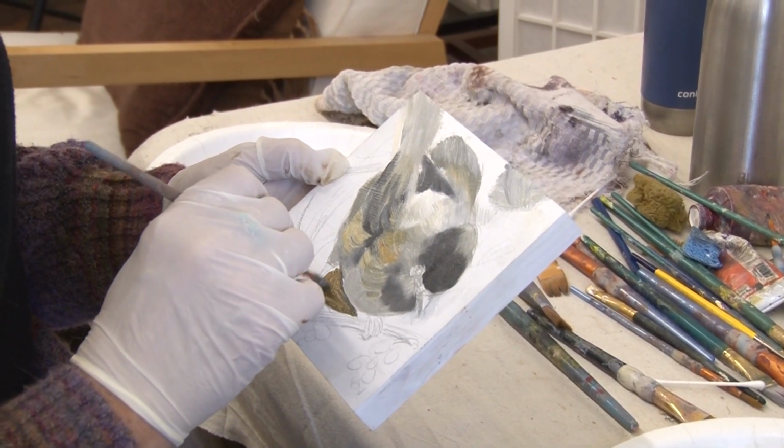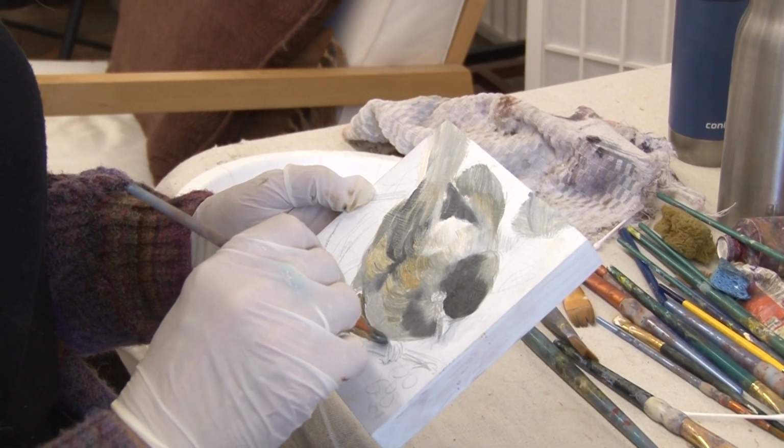We are now here with Lori Bradley. Thank you so much, Lori. I am loving this space and these paintings of yours. Can you tell us your background and how you got to be painting these beautiful bird pieces?